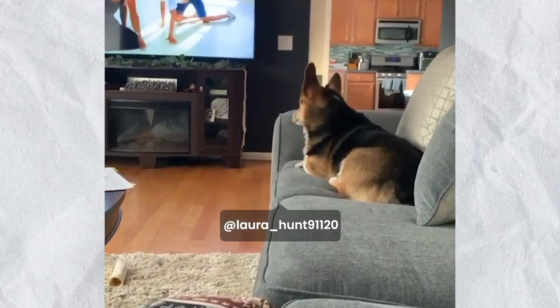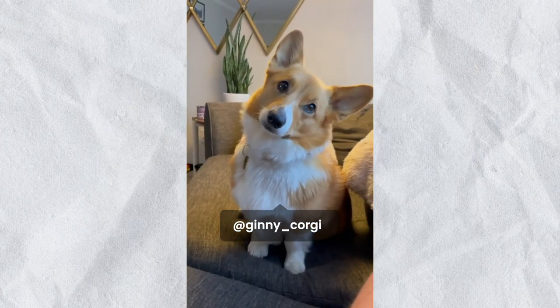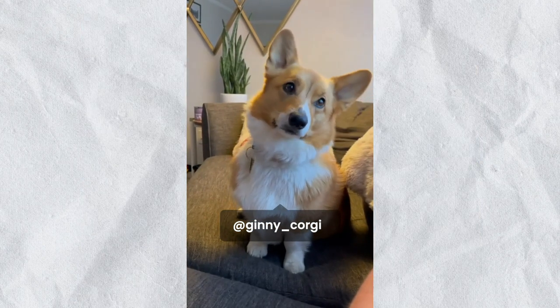All right, as you just saw right here, the next really cute thing that corgis do, and yes, I know other dogs do this too, is the head tilt. Corgi head tilts are one of the cutest things I have ever seen. Their ears are so big, their facial expressions are very expressive, and their head tilts are so dramatic. I just really love seeing a good corgi head tilt.